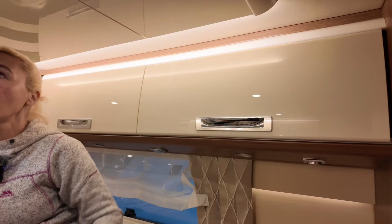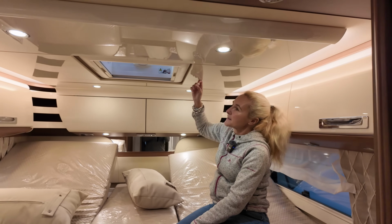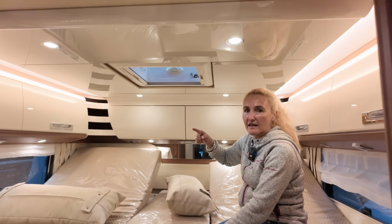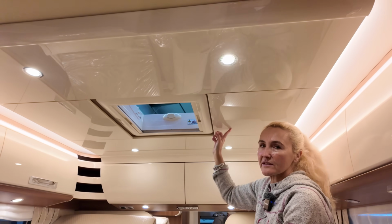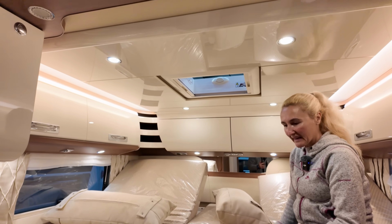And then there's also these other little cabinets here, and we do get the sunroof above. And what's unusual is this sort of cream gloss is even in the ceiling as well. So it's not just a basic wall, it's got this beautiful finish. It really does feel real proper luxury back here.